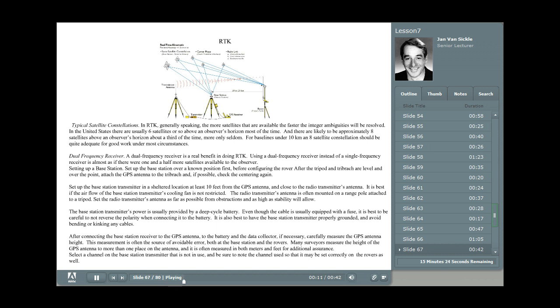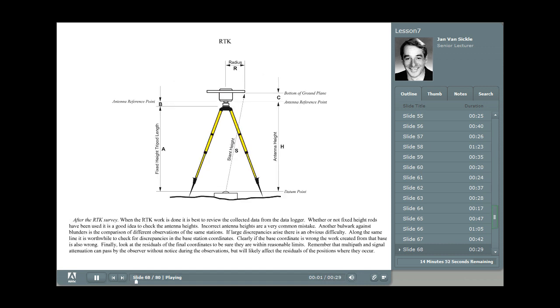In RTK, as for example in DGPS, the more satellites the better. The faster the integer ambiguities will be resolved in RTK. And it's not unusual to have 6 satellites above an observer's horizon most of the time, 8, even more. Now for baselines under 10 kilometers, an 8-satellite constellation should be very good for work under most circumstances. But of course, remember, PDOP and signal-to-noise ratio need to be considered. PDOP needs to be as small as possible. Signal-to-noise ratio needs to be as high as possible.